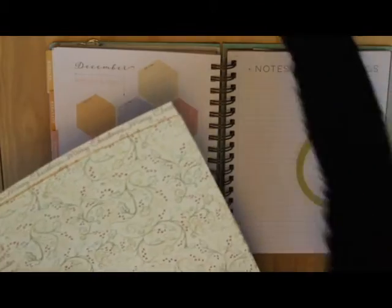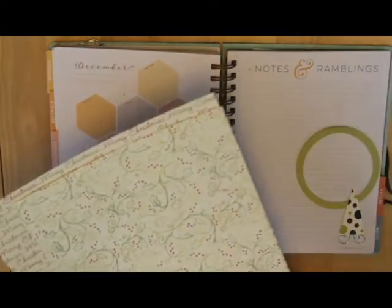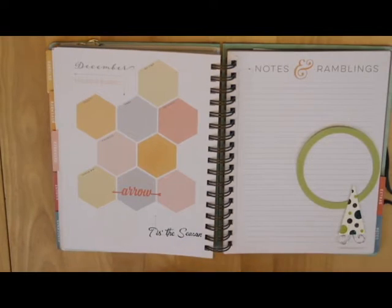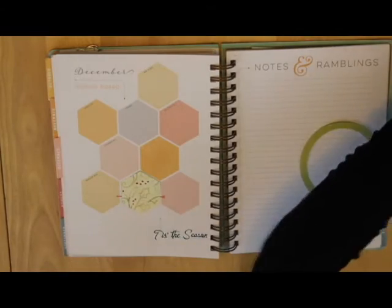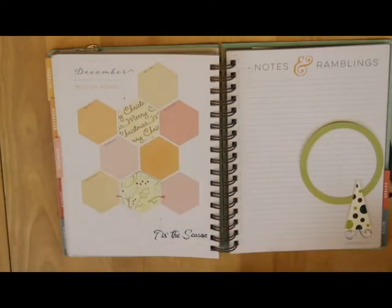And I used my 2-inch Hexagon punch. And I cut these little hexagons. And as you know, I love to use my tweezers. It just helps me be more precise.